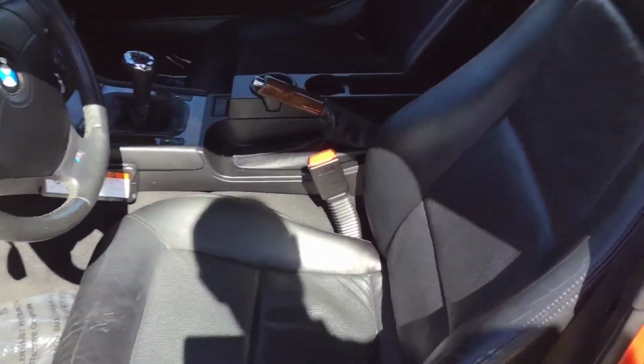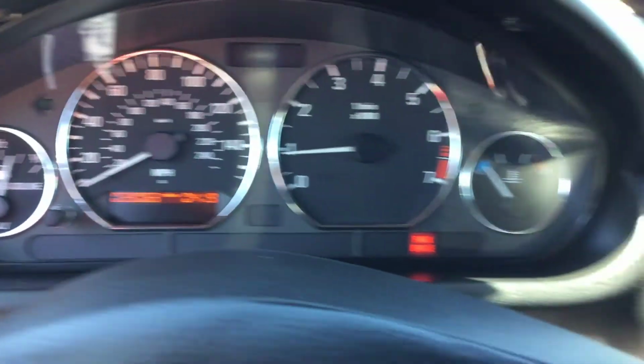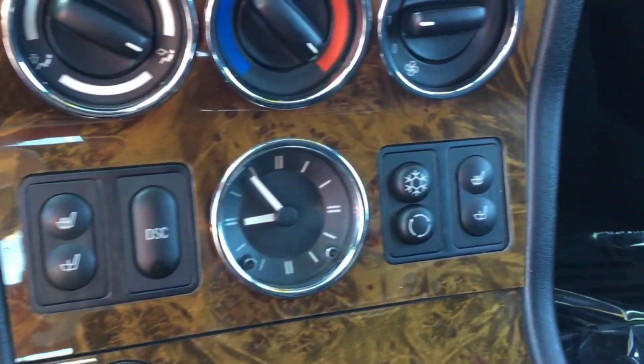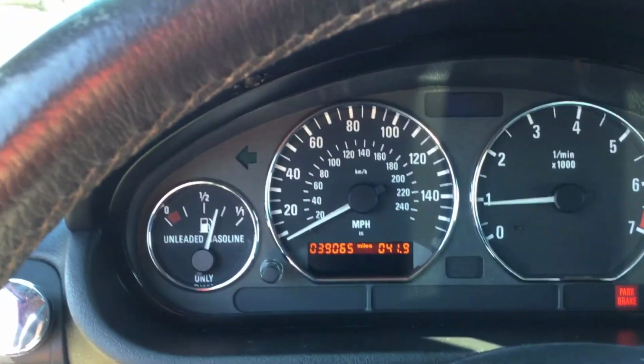Looking at the seats, they're in good shape. They show a little wear here on the side bolster, mostly where you get in and out. Of course, they are a power seat. Both are in great shape. 39,000 miles on it. AM, FM, CD player. Got heated seats, air conditioning, of course. It's a 5-speed. It does have cruise control on it. I mean, just a nice, clean little car.